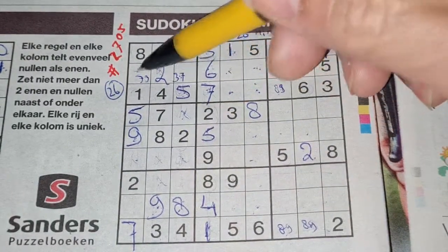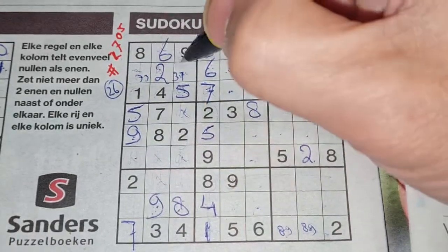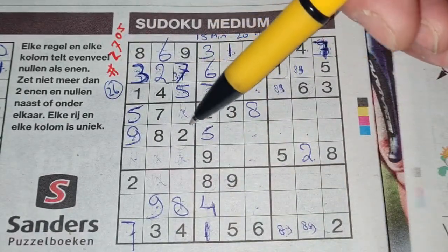So I have marked those 2 boxes with a 3 and a 7. Now we have a 7 there. So this box can't be 7 anymore. That box should be a 7. And this box should be a 3. Alright.